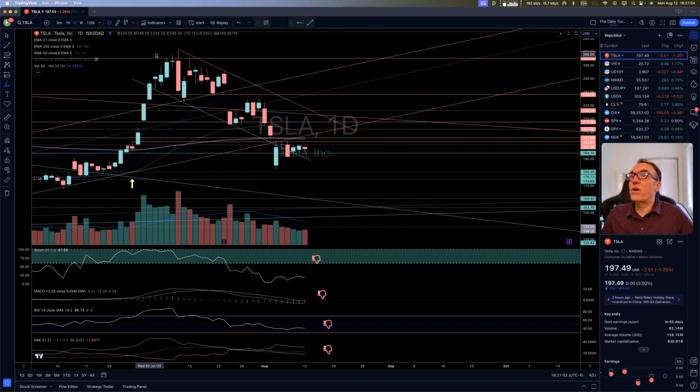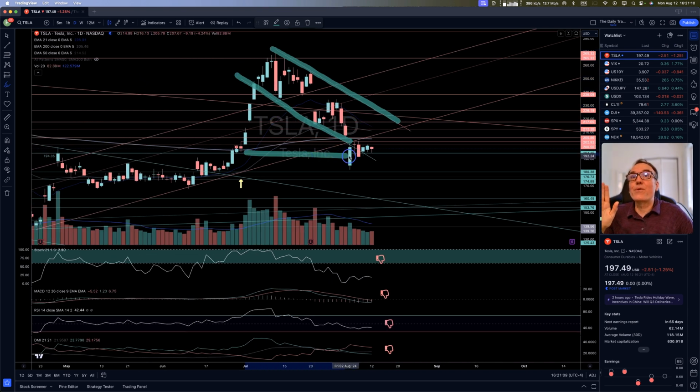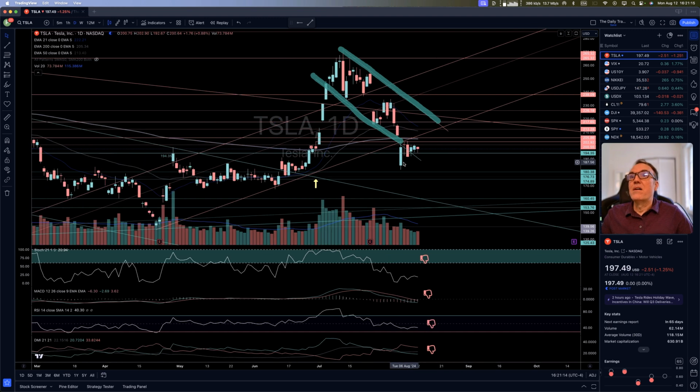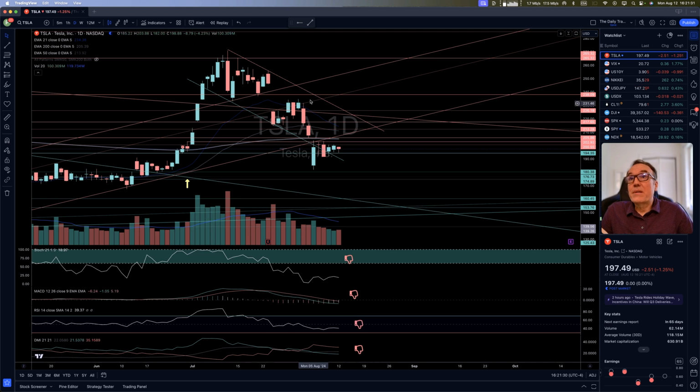So right now we are in a downward channel. Tesla is going down, but we are still above this 194.35. So you can still consider this a better position than when we were for most of January. That's the good news. Tesla is now higher than it was since the beginning of the year. At the same time, we were at 267 not too long ago, and we are still trending down.